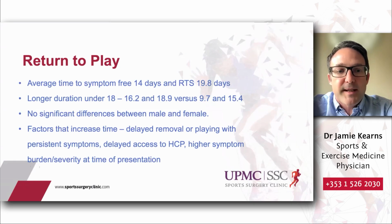Factors that would increase that time tend to be delayed removal from a game. So someone who suffers an injury within a game and then plays on with persistent symptoms. As mentioned earlier, delayed access to a healthcare professional can also be associated with a delay in return to play. And also, initial higher symptom burden and severity of symptoms at the time of presentation has consistently been shown to predict how long someone will take to return to play.